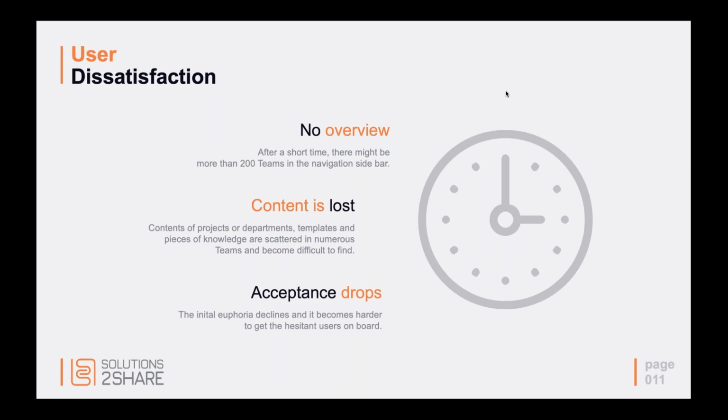Perhaps you are in the starting process with Teams, but think about 2 or 3 years into the future, and the growth process is like now. You have more than 1,000 or 2,000 teams, and that is the worst case, that nobody wants to use Teams anymore because there is no overview.